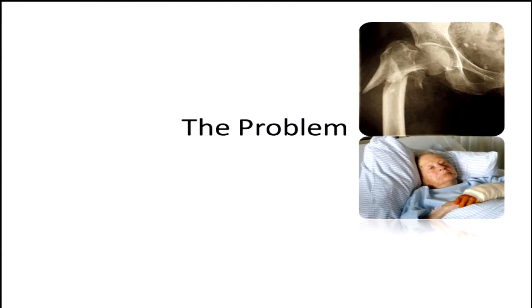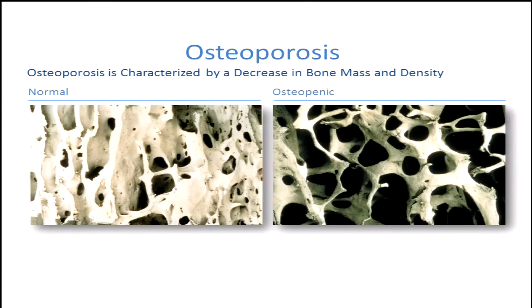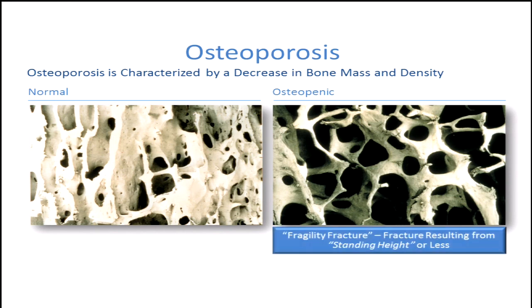Well, here's the problem. We have a significant number of geriatric fractures that we're seeing each day, and they're growing and growing in number. Osteoporosis is a common element. This is a decrease in bone density, which decreases strength of the bone. Fragility fractures are fractures that occur from low energy, usually a fall from standing.